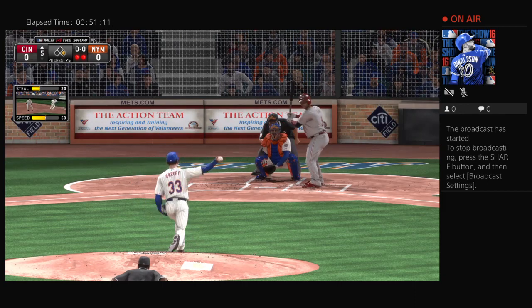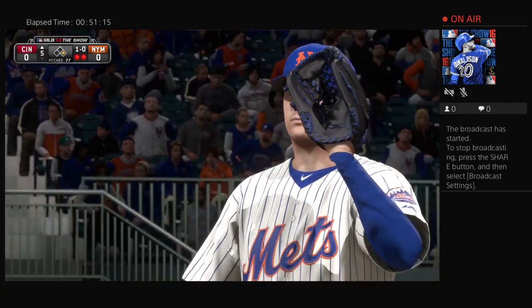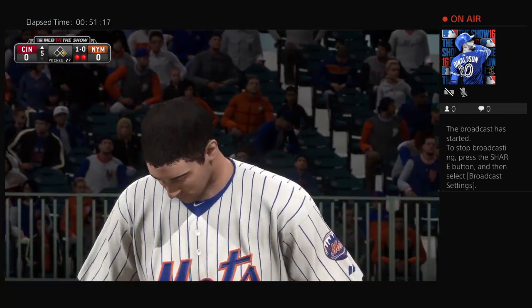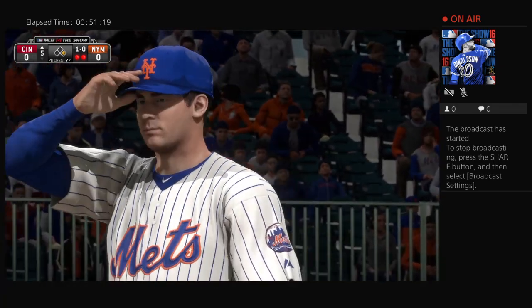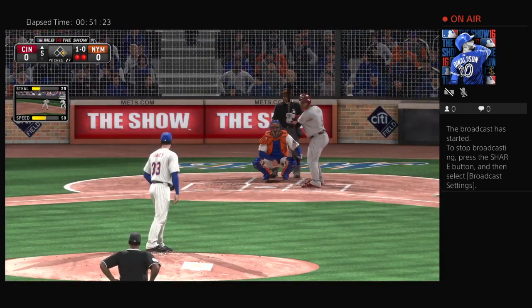Votto, the runner at first, the pitch. Here's a first pitch slider that just tails out of the zone. It's ball one. He knows he should be out of the inning already, but he's got to pick up his defender behind him and get out of this. Two out with the man at first.